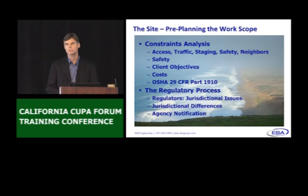Neighbors is always a big consideration if we're working in urban and actually rural areas as well. I'm going to mention safety twice because the consultant is oftentimes the safety officer on site. But safety is first and foremost one of our considerations in tank removals. Of course, you've got hazardous atmospheres, you've got equipment. If you're working in a dense area, you've got a lot going on, so safety is a primary consideration.